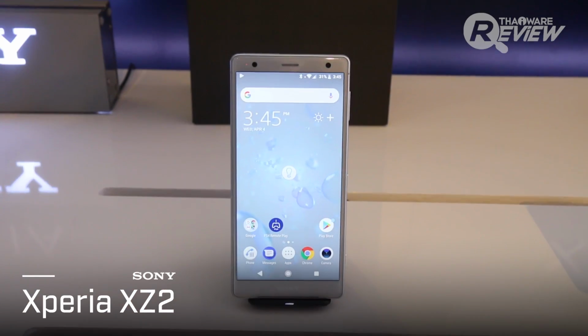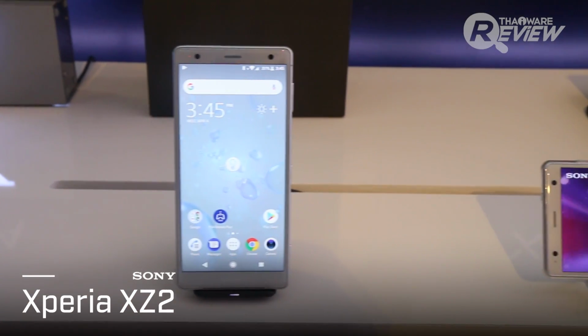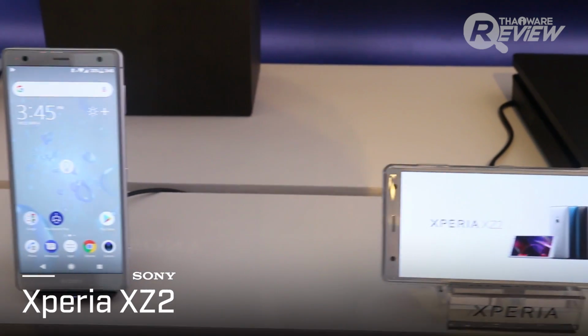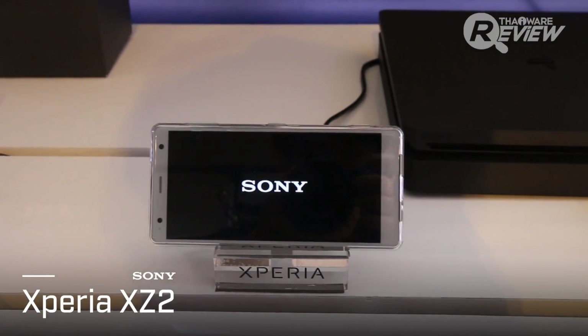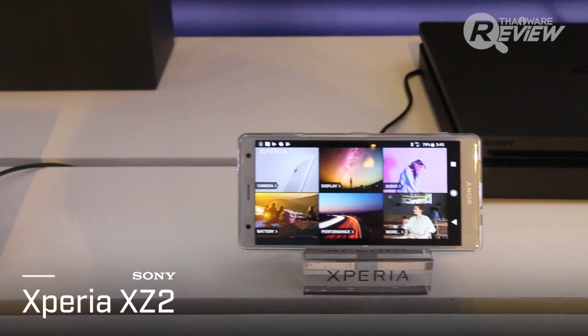Alright, so if you're interested in the Sony Xperia XZ2, now's your chance. The XZ2 comes in 4 colors: liquid silver, liquid black, deep green, and ash pink. You can pre-order the phone from the 5th to the 21st of April, so be sure to do so as early as possible. And here's why.